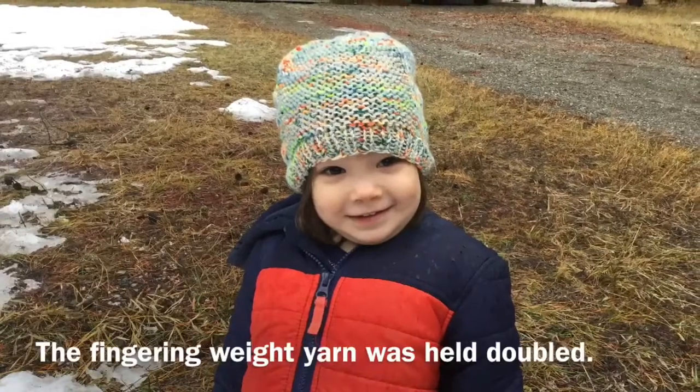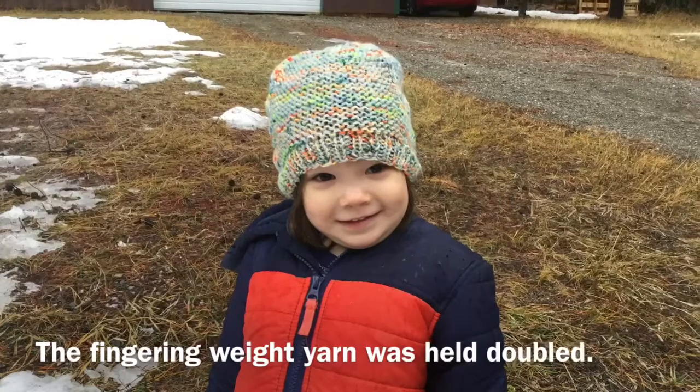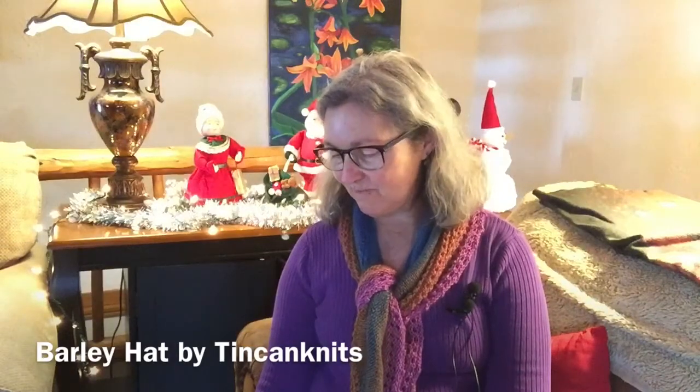I also made Russell a Barley Hat this year to match his flax sweater that I made for him. I had leftover yarn, which was Welcome to the Jungle by Lolo Did It. The Barley Hat is also by Tincanknits. It's a free pattern, and it turned out really well.